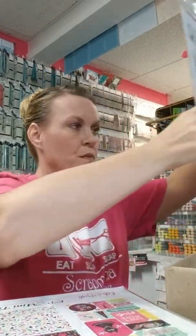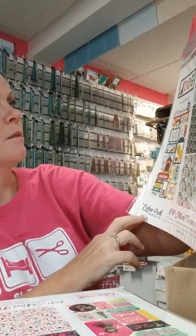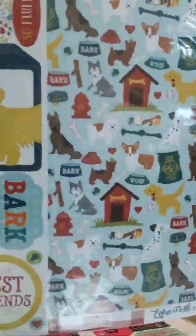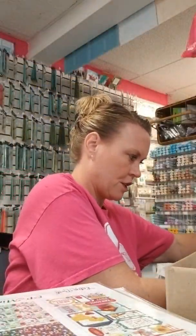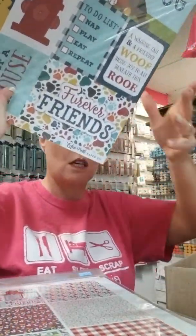And then we have a new pet paper. This one is called just dog. Kind of plain and simple, but it gets the point across. And look at, love the colors used. Very cute, fun, playful dogs in that collection. And then, let's see, we did get individual paper sheets for the dog collection.